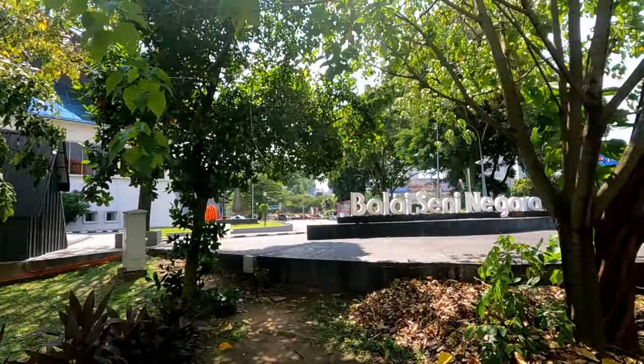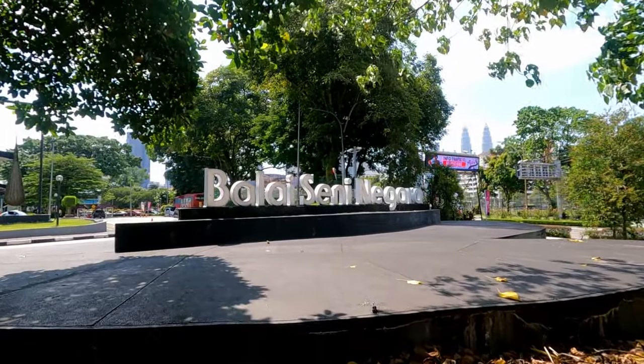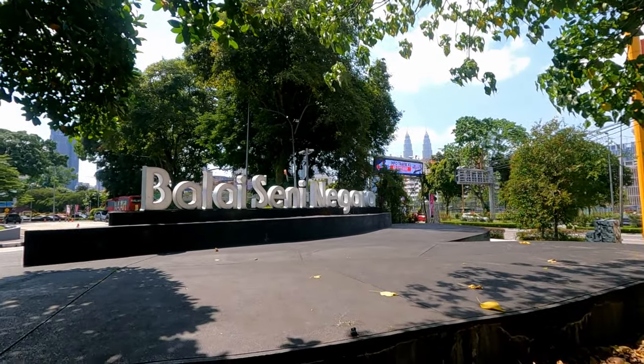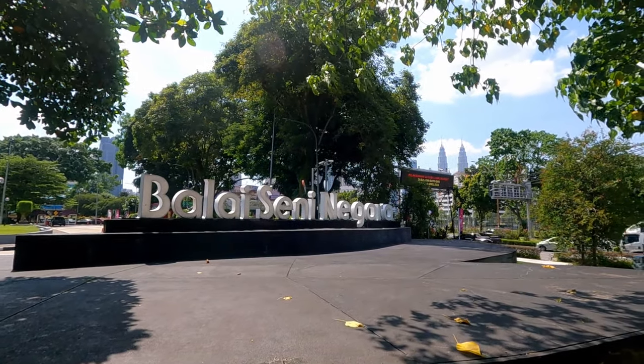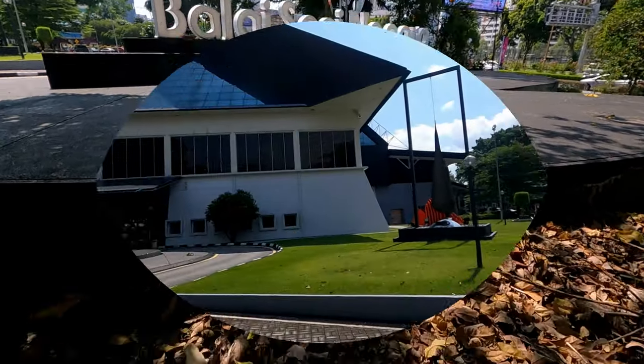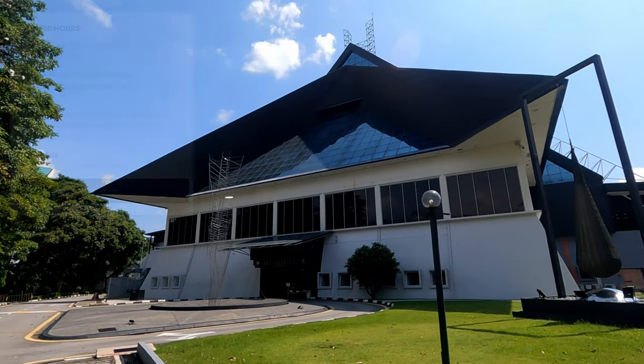And here's the big sign for the place, Balai Seni Negara. Looks like a nice shot for a picture. You've got the sign and the Petronas Towers there on the right. At long last, here it is. The National Art Gallery.